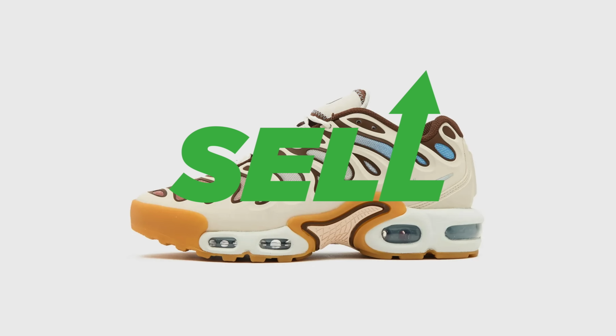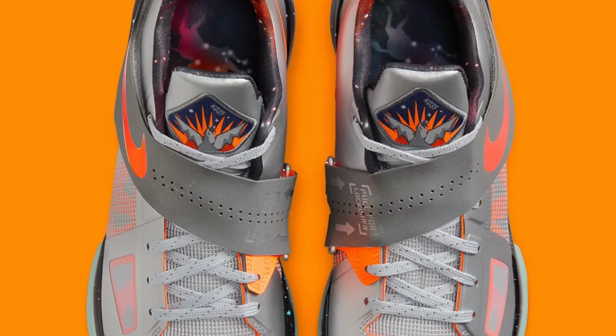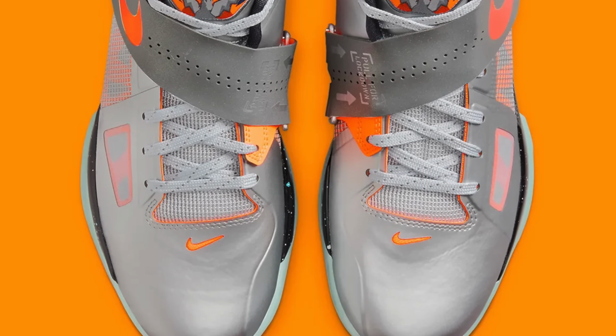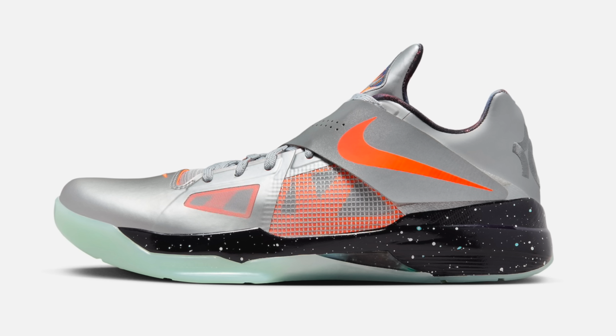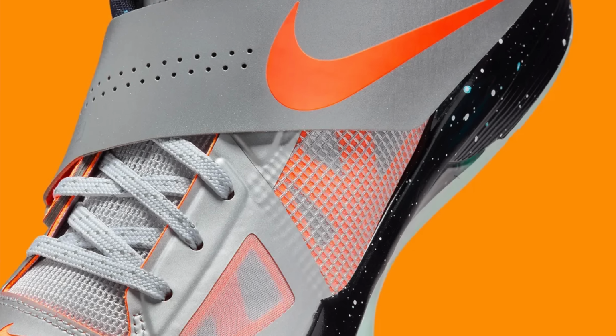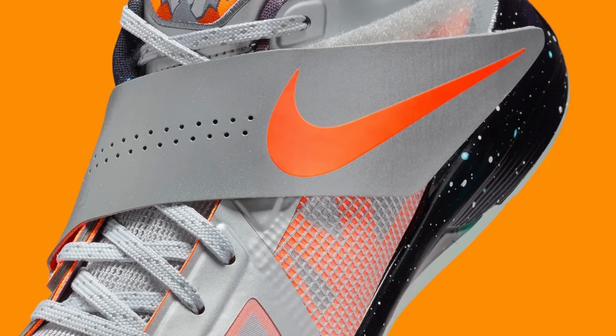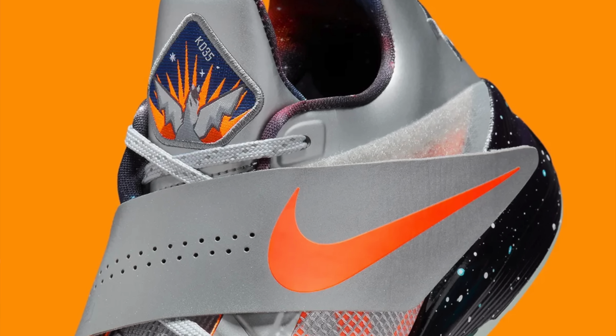Also dropping on the 15th, we've got the retro of the Nike KD4 Galaxy. So this shoe first debuted back in 2012 during the All-Star Game, of course, on KD's feet. And it looks like for the first time ever, we're getting a retro of this classic sneaker 12 years later during All-Star Weekend in 2024. This All-Star themed silver-colored KD4 features orange accents, NASA and spaceship inspired hits throughout, like remove before flight. Really cool details that we all love from All-Star sneakers.